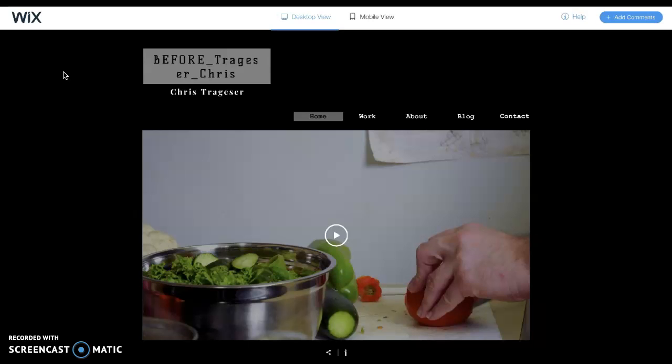Everything starts from the home page, and the black background was a really good idea and makes graphics and pictures really pop. So I thought that was really nice.